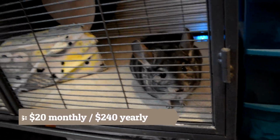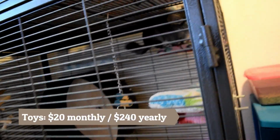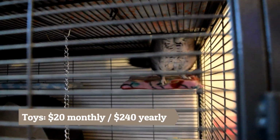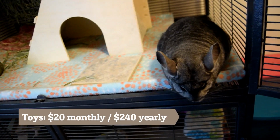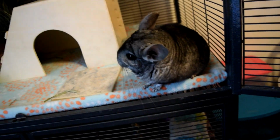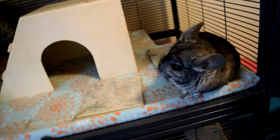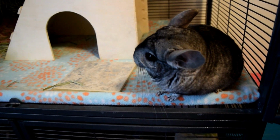I think I spend about 20 bucks a month on Merlin just on toys. I just run over and buy him some toys from the pet store, or I buy in bulk and then it just averages out to $20 a month. So obviously you do this every month, 12 months in a year, and this is going to cost you $240 a year on toys. And that is with one chinchilla. So keep in mind, with two, they're going to go through toys faster and you might need more. So that's one thing to consider.